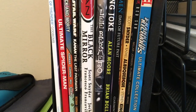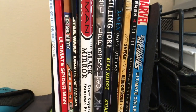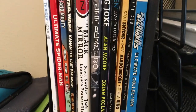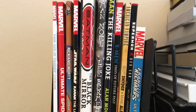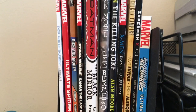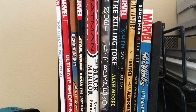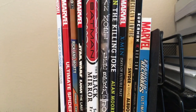I'm also a fan of American comics, so we have a few here, some Thor, Spider-Man, Rick and Morty, Star Wars, Batman, X-Men, American Vampire, Superman, and some Franklin Richards. Good stuff here. I've read way more than this. I used to own literally 30-something Batman graphic novels that I sold, and I read a few Batman graphic novels recently, at the library. So most of the graphic novels I've read are Batman stuff, but yeah, some great stuff here.